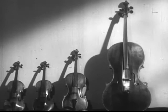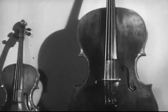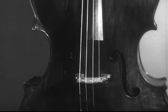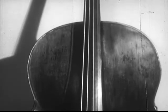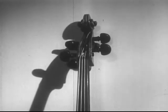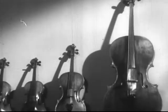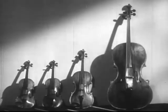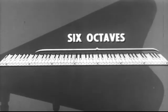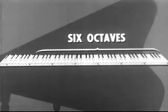Let's take a closer look at these instruments. They are very similar in shape. Each has a body or sound box, a bridge, four strings, a fingerboard, a neck, a scroll, and four pegs. The larger the instrument, the lower the notes it can play. The combined range of these instruments covers six octaves. Let's listen to the entire range.